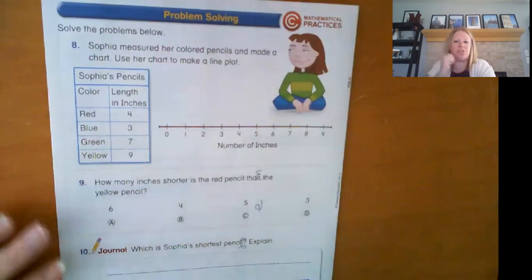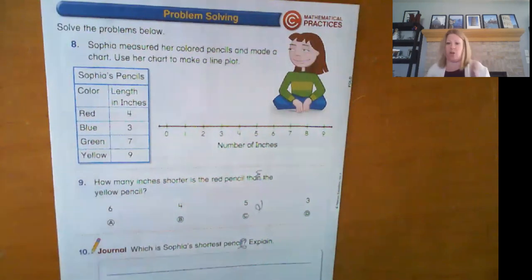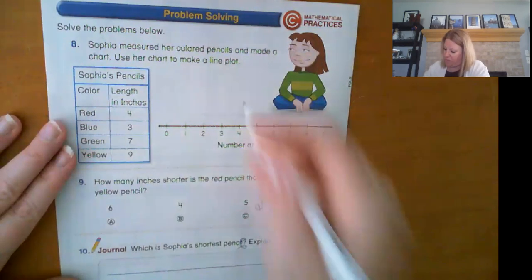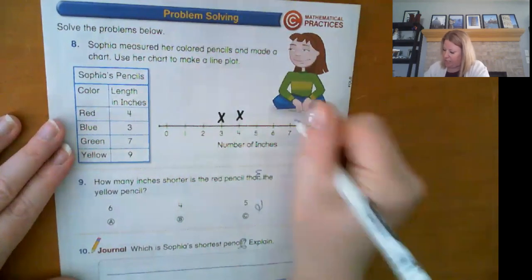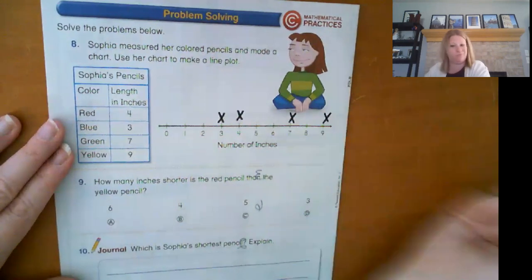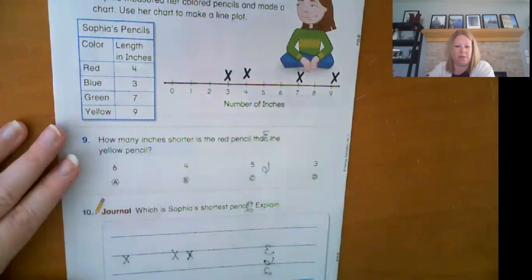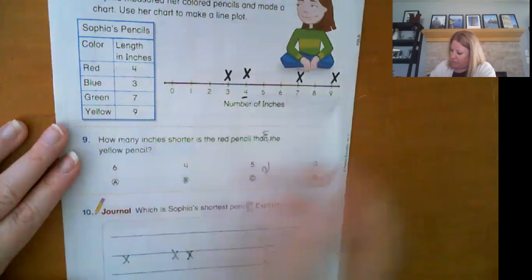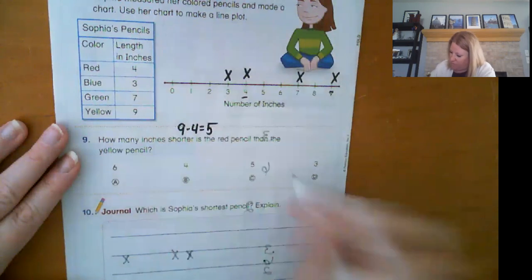On my back page here, Sophia measured her colored pencils and made a chart. Use her chart to make the line plot. So we're just putting the X's. They already gave us information here, so this part's easy. I'm going to put an X for red above the 4, blue above the 3, the green is 7, and the yellow is 9. Easy peasy. This is really easy, isn't it? How many inches shorter is the red pencil than the yellow? Well, red is 4 and yellow is 9, so I subtract 9 minus 4 equals 5.